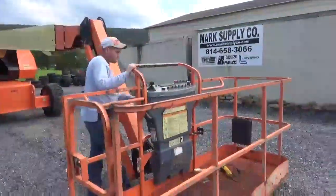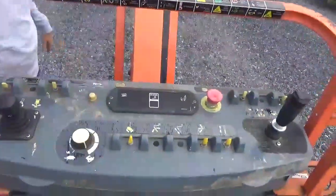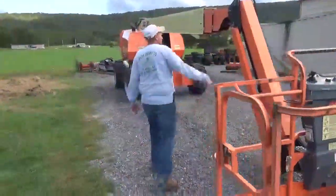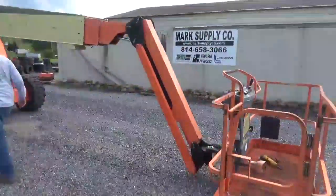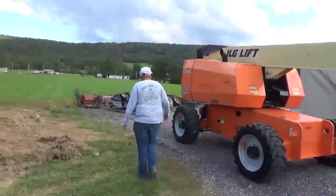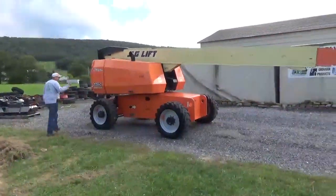You can see here at the controls, control box is a nice shape. These machines aren't all covered with paint or anything like that. Again, good shape. Very nice original machine. I'm going to go ahead and fire us up. We'll run it from ground controls first, then we'll go to the platform.